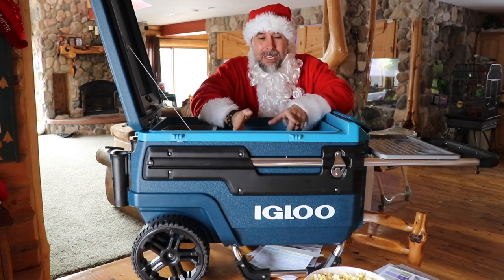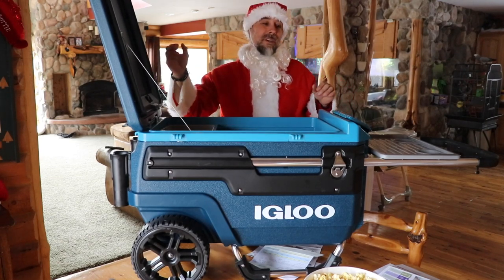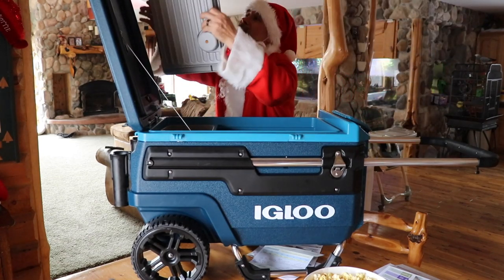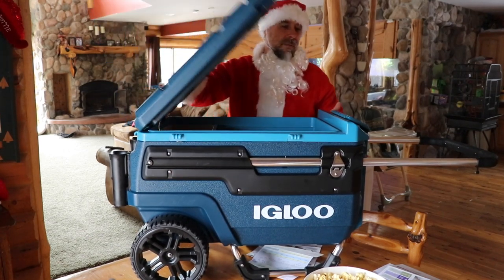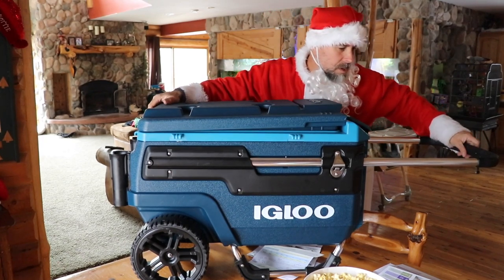Trailmate by Igloo. Love the company, love this cooler, and I hope my son-in-law likes it as much as I do, because if he doesn't, I'm just gonna take it back and keep it for myself. I'll give him a set of slippers or something on it.